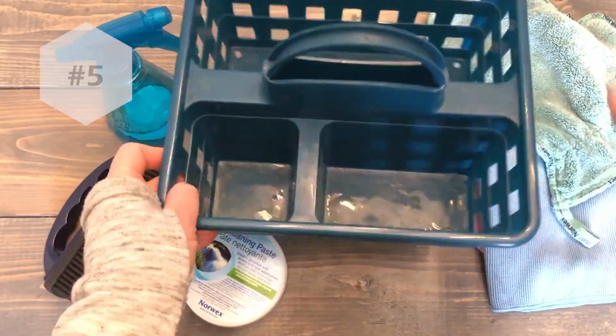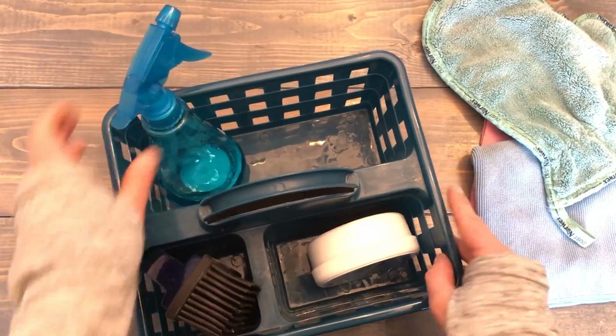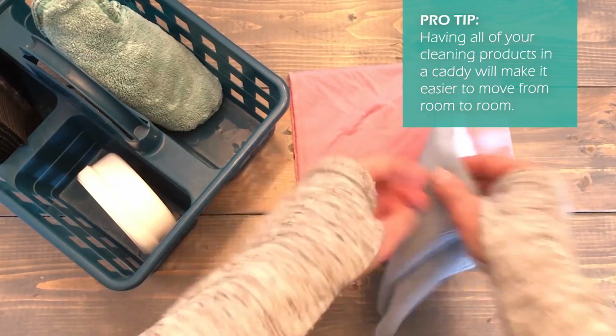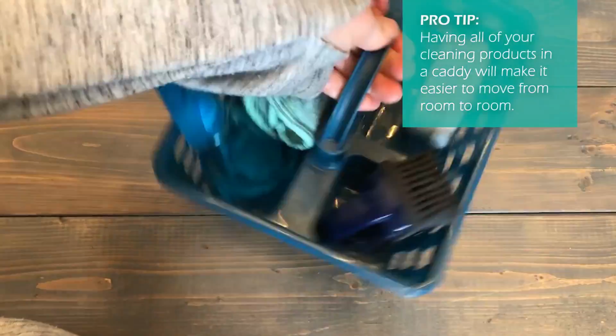I always see these little caddies at the Dollar Tree, and I love them for so many different things, but one of my favorites is to use it as a cleaning caddy. So I simply just stock it with everything that I use to clean. This is all of my Norwex products that I typically carry around the house, and then it is all in one little package ready to go.